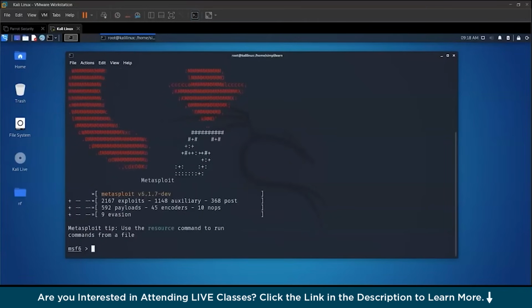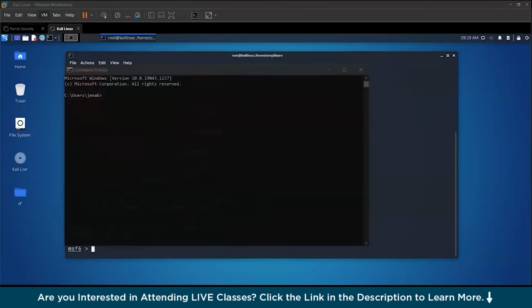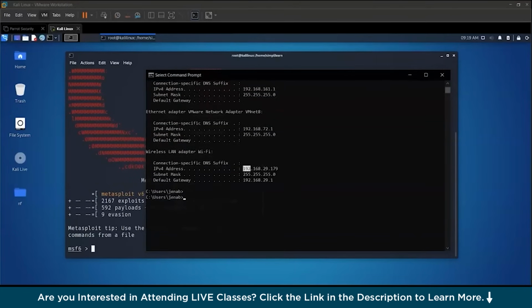From here, we can decide what type of attack we want to launch and what kind of exploits we can launch against vulnerable targets. For example, like we had already discussed, I'm running this virtual machine on a Windows 10 host machine. So if I open the command prompt from my Windows 10 over here, if I need to check the IP address once, I go with ipconfig. Here you can see the IP address of this local machine.